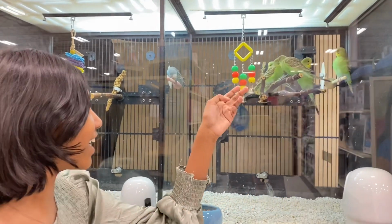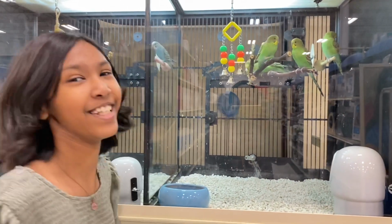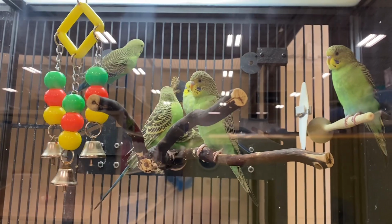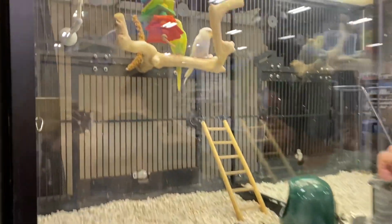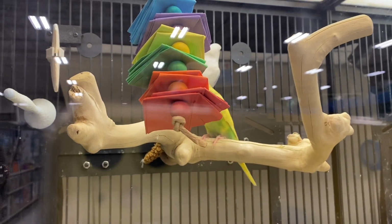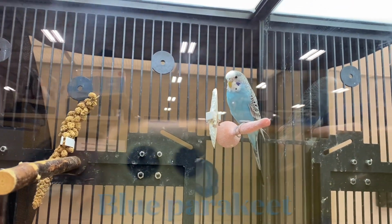Hey, look, guys. Oh, I'm in love with birds. I love birds. They're so cute. Look. This is a beginner's level green parakeet. Oh, look at these birds. The white and blue one is just grooming the other one's back. This is a blue parakeet.